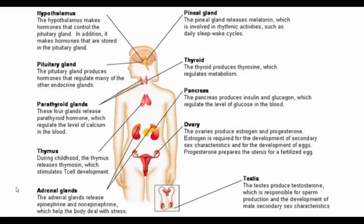The thymus is a gland that functions mostly in childhood that stimulates the body to produce white blood cells. Then the ovaries and testes obviously have reproductive functions in terms of making gametes, sperm and egg cells, but they also have major endocrine functions. The ovaries produce hormones responsible for secondary sex characteristics. They produce hormones for uterine lining maintenance during the menstrual cycle. The testes produce testosterone, responsible for male secondary sex characteristics and many other things as well. So those are all endocrine glands. We'll look at them in a little more detail in some of these other slides.